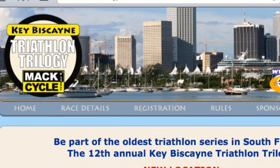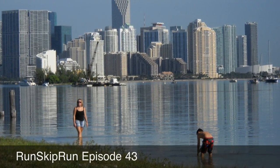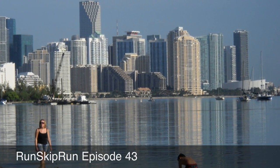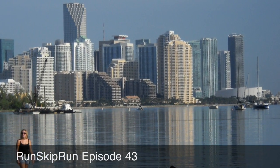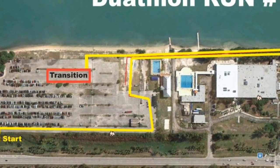This is the race results for the Triathlon Trilogy. This was race number 3. It was actually a beautiful day down in Key Biscayne. It was sunny. It wasn't too hot, but the sun was out and there was a nice cool breeze. And it was a really, really beautiful morning.